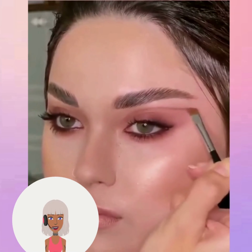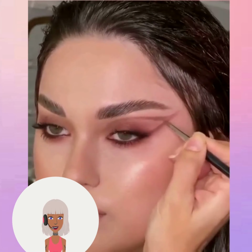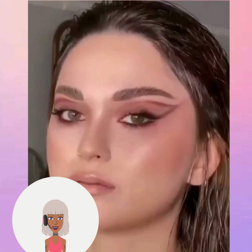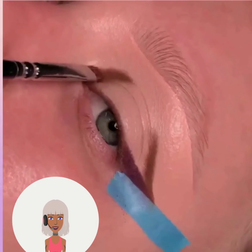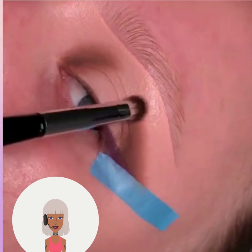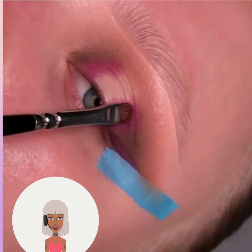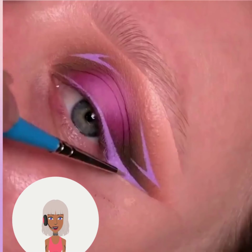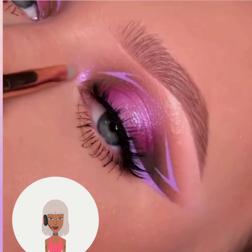So next up, we have a beautiful nude colored eye with some gorgeous eyeliner. This is definitely giving me like runway style vibes. And then we have another brown colored nude eye with a liner look, and they are mixing in some pink to kind of intensify it. Gorgeous mix with the purple, so pretty.